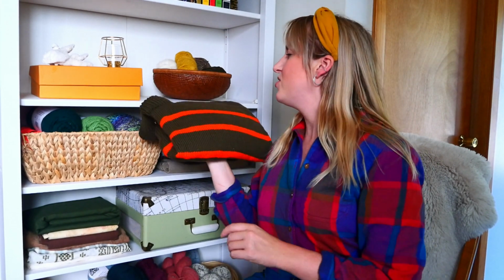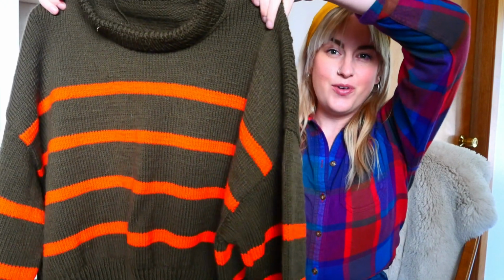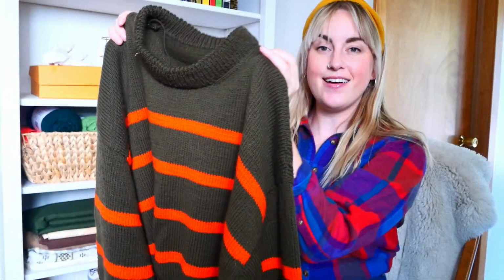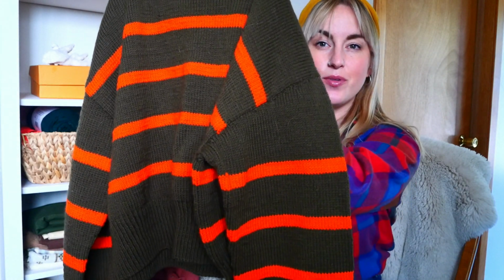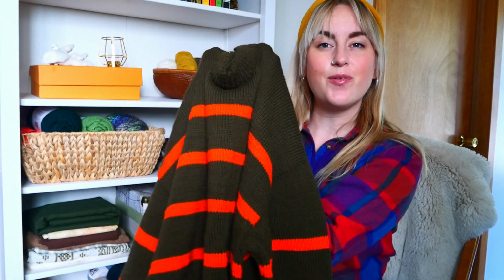Yes, very exciting. My next finished object is something that I've been working on pretty much all summer, it feels like. And you would have seen a lot of it if you've watched a few of my previous episodes. And it is the Marseille Sweater by Petite knit. I finished last night. I really hustled to get this done. I'm going camping tomorrow and I really wanted to be able to wear this up north around a campfire, but I'm not sure if we're allowed to have campfires right now, but we'll pretend to, and I can wear this cozy sweater.